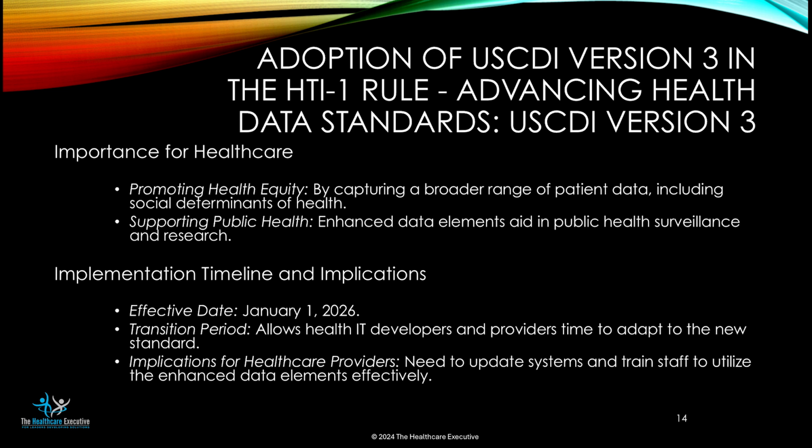So let's talk about the implementation timeline and its implications. The effective date for this new standard is set for January 1st, 2026, giving healthcare providers, IT providers, and developers time to adapt to these changes. For healthcare providers, this means updating the systems and training staff to utilize these enhanced data elements effectively. It's not just about complying with the new standard, but also about leveraging it to improve patient care.